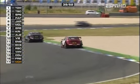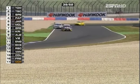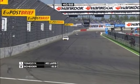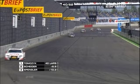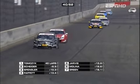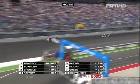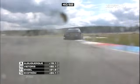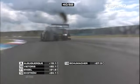So bearing in mind that we've still got a great number of laps to come, but if the race order, look at the tension in the pit crew, if the race order were to stay the same, well, that would change the situation at the top of the points. The points going into this, Spengler was leading, then it was Tomczyk in second place. So Tomczyk, Scheider, Spengler, Paffett, then it's Jarvis, Molina, and there is Molina, and there is Green. The battle for 6th place at the moment.